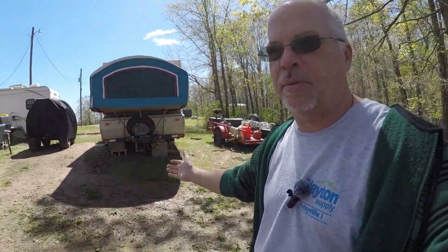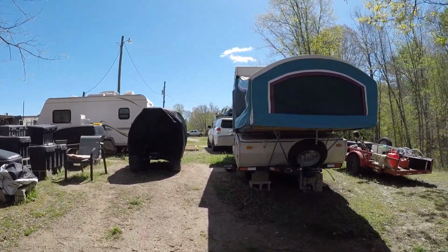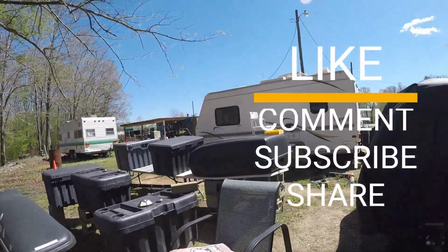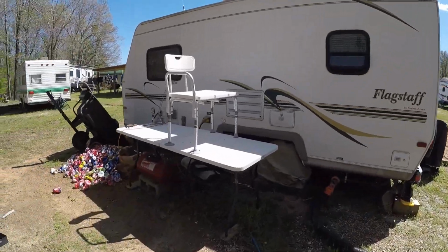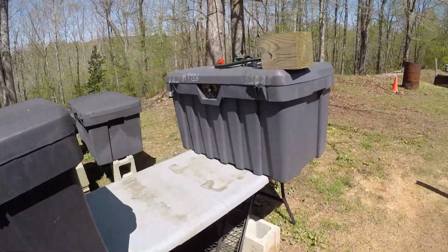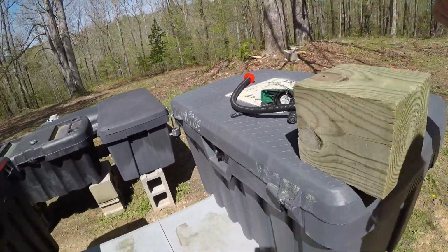RV base camp. The sunshine. A lot of wind today, but at least we have sunshine. Check it out. RV base camp looking pretty good. Got a funnel down here on the ground.